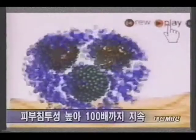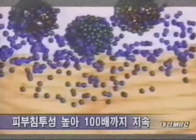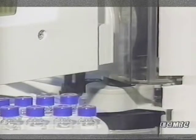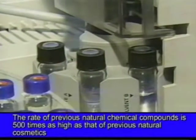100%. Another core of this technology was to reduce the natural component into the average size of 33 nanometers, less than one-third of the skin cell interval. By nanotechnology, this enables the natural chemical compound to permeate the skin, and then prolong the duration of makeup by 100 times. The rate of previous natural chemical compounds is 500 times as high as that of previous natural cosmetics, so that we can use their excellent functions easily.